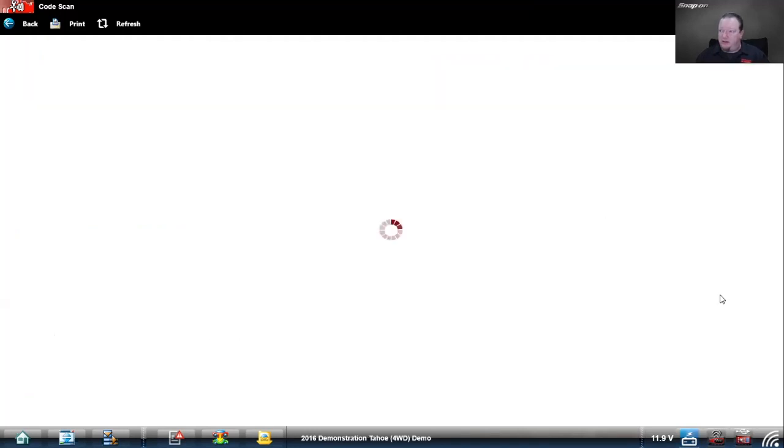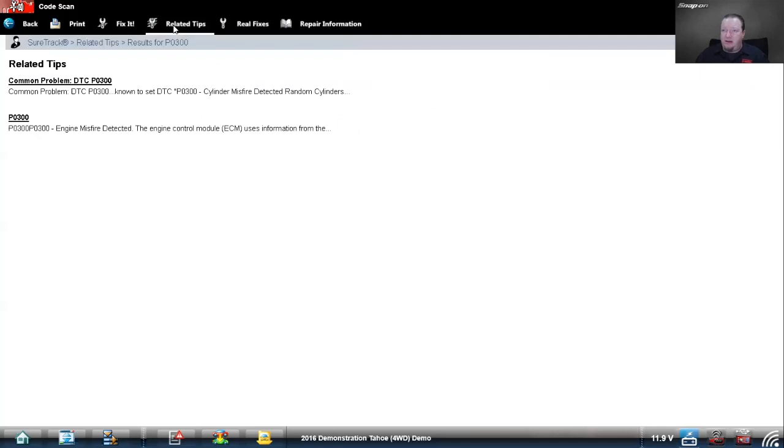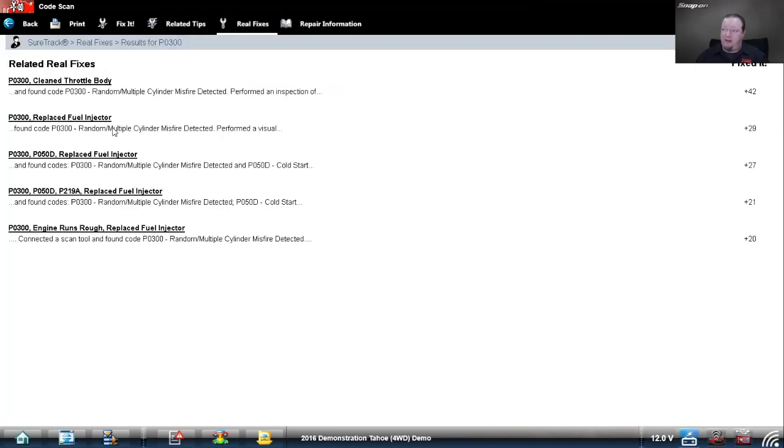Next thing is Fix It over here. Fix It's going to bring you into that #1 real fix, right? With the complaint, cause, correction. It's going to tell you how many times it verified the fix. Next one's related tips. That's going to be your troubleshooter information. It's usually code set criteria, or here's a common problem list. Real fixes, which is going to be the ranked list of real fixes from most to least.